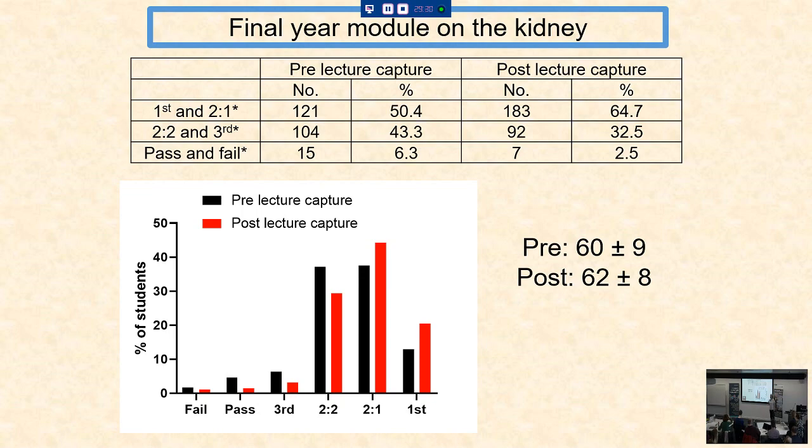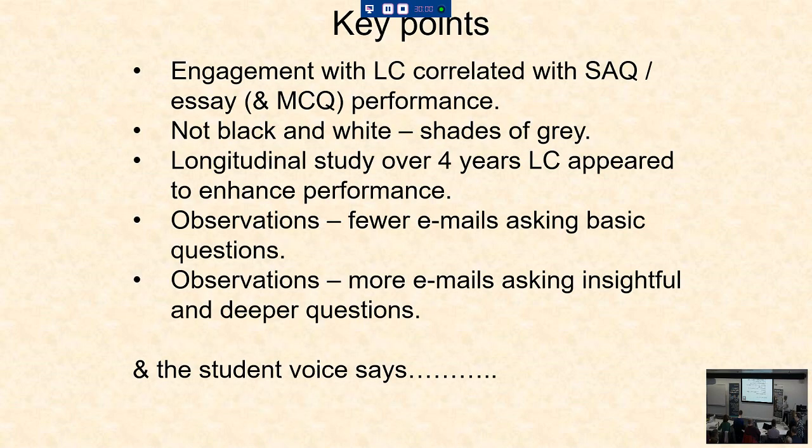one-size-fits-all. I think it varies from module to module, from level to level, from the type of content that you're delivering, from the type of skills that you want to develop in your students. And I would say for some modules and some skills development, lecture capture is going to have zero impact, completely zero impact in terms of the development of the students. So lecture capture is not a one-size-fits-all for everything. It's very nuanced, but it is valuable, I think, in terms of supporting students.